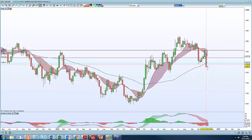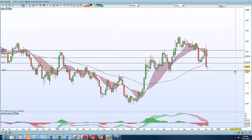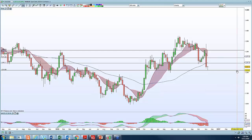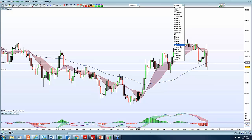But look at what happened. The whole thing just crashed, and now we're back to support. Crazy, isn't it? But that's what the markets do. It is as random as it is. Let's see. Okay, so looking at this whole weekly chart for gold, it's consolidating. Okay, it's resting at support near the 1210 level.